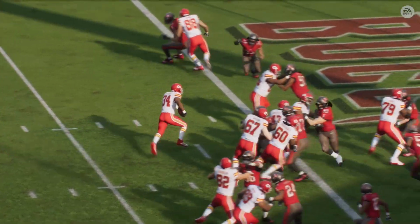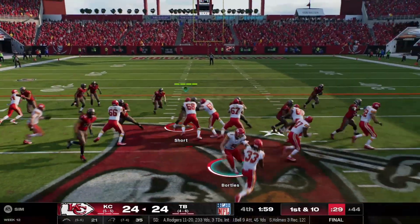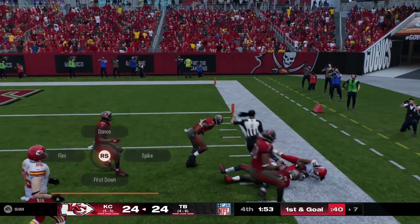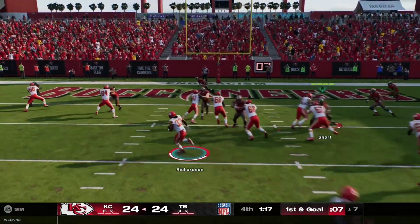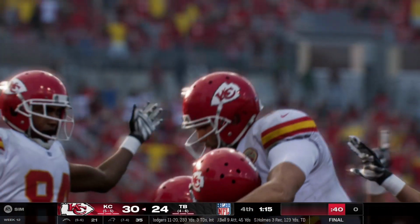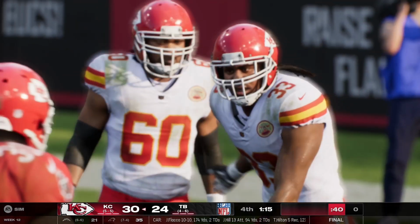So there we see LeGarrette Blount getting a 1-yard touchdown run on the goal line. I wish his body looked more like LeGarrette Blount's body in real life, where he was more of a bruiser, power back. What I don't like about Madden 20 and 25 and these recent ones is that they've got their player body styles as opposed to just, if you're a big dude, you look big. If you're a skinny, scrawny guy, you should look like a skinny, scrawny guy. You know what I mean? But anyway, we deal with what we have.